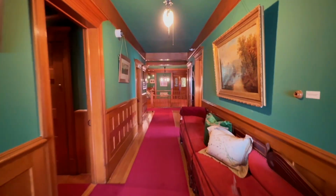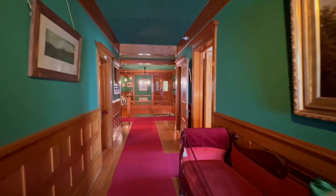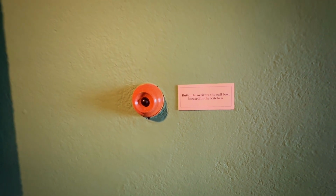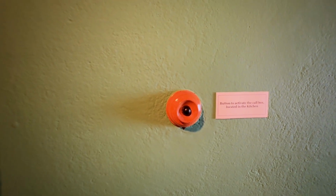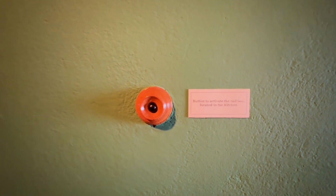So as I keep walking, I'm interested in seeing who else's face we're going to find here, what else we're going to learn from this card, and what other items we're going to see around, because there are so many. We even had buttons to activate the call box that was located in the kitchen to get service. Yeah, this wasn't your run-of-the-mill 1800s, 1900s home.